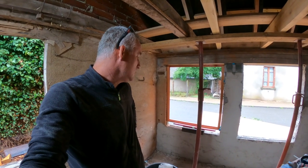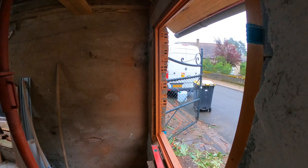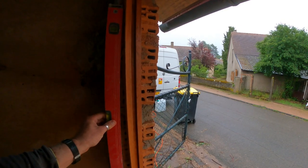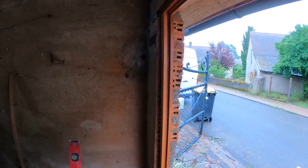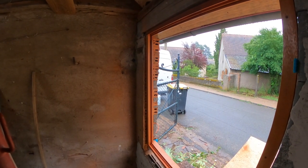And at this moment, it's hanging water level straight. And you can also see that the wall is just going slightly outward, because this is straight vertical. And they have to be straight vertical, really important, because otherwise the doors will fall open or keep falling shut. So yeah, this is an important job.